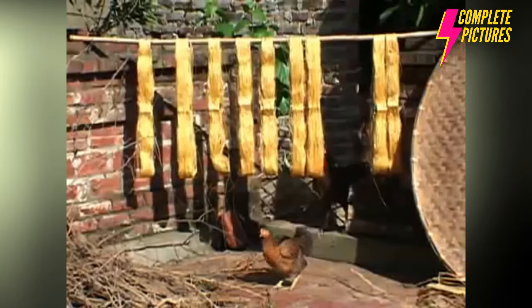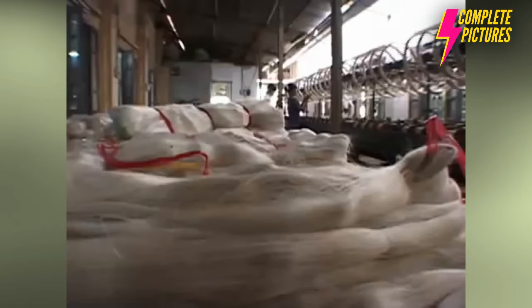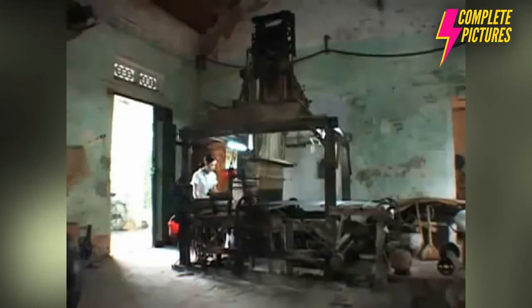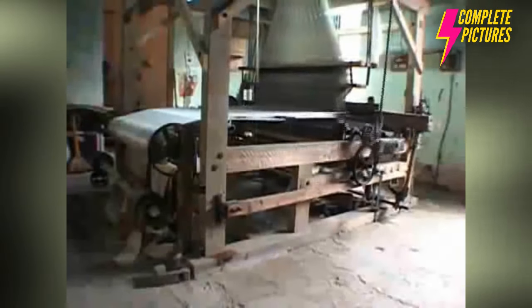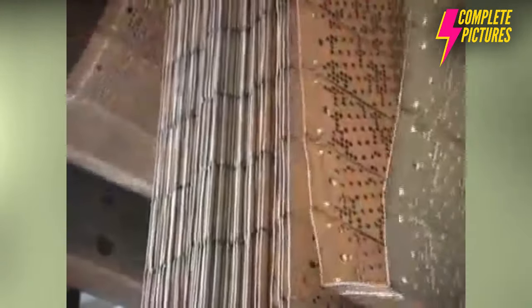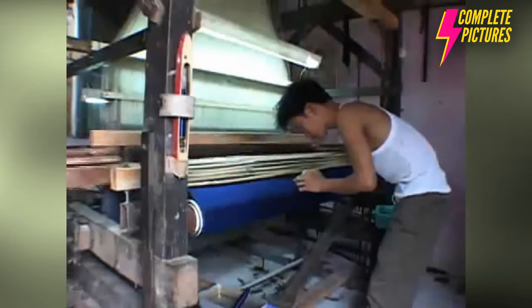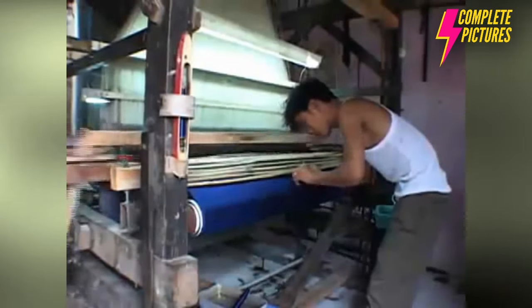Once the silk thread is made, it will leave Vong Nui Yet and be sent to the weaving town of Van Phuc. Here the silk is made ready for the weaving machines called looms. Small buildings here have machines from the 1940s. The process of weaving silk is very slow, and the machines must be watched all the time. It takes around 2.5 hours to make 1 meter of silk material.